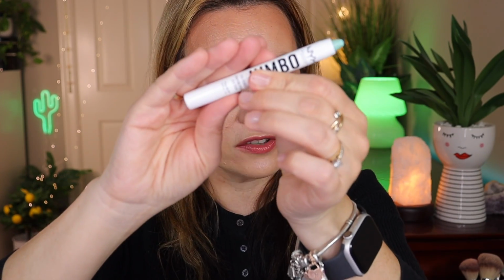Now keep in mind that you can sharpen them, so obviously you need a jumbo sharpener. I have received many comments on my other NYX colorful liners about whether they twist or not. Now these ones, they don't. So they're not twistable, keep that in mind, but you can sharpen them. Once this becomes shorter, you can go ahead and sharpen the actual pencil, which is very cool. I like that.